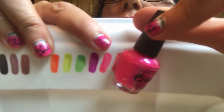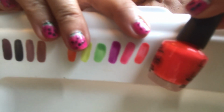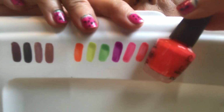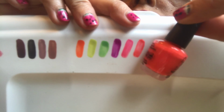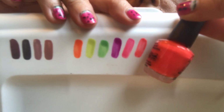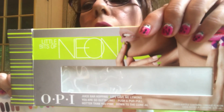And so it came from 2014. And then last but not least, you have Down to the Coral. So there's your coral shade, Down to the Coral. So that gives you everything in a neon except for a blue. And I know 2019, it seems every summer OPI does a different neon set. So there is the 2014 set, still good. I bought it last year, and that is called the Little Bits of Neon set. And I absolutely love that. So that's still a viable set if you can find one online like I did.